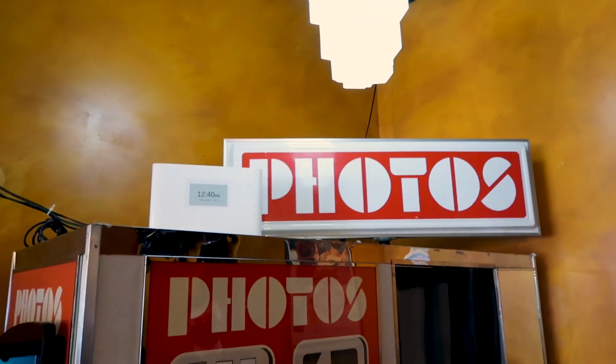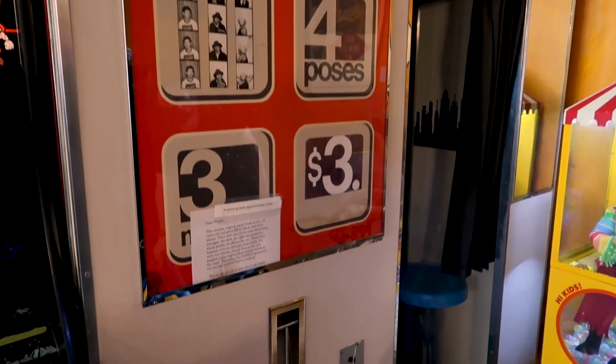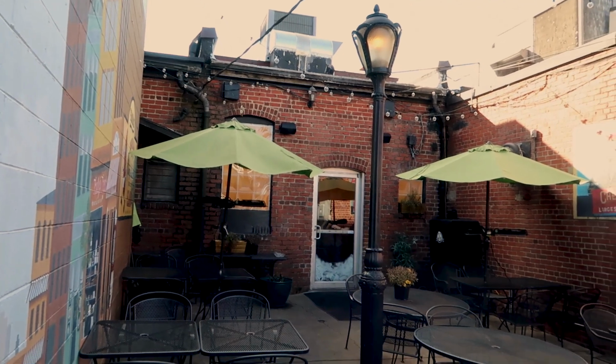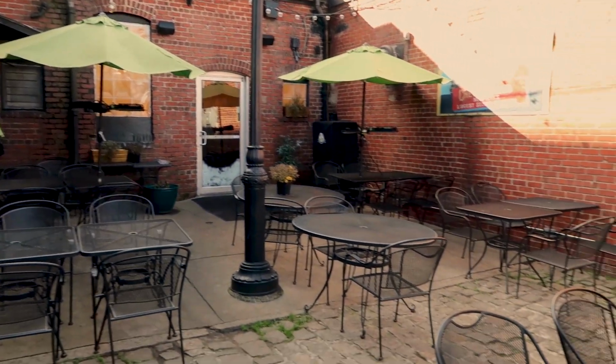So this is a very specific photo booth, and it has its own subculture in the United States. People travel all across the country, and they have a checklist to try to hit every one of these photo booths. They do have a really nice outdoor seating area, and the best part is it is heated, and they do have some music out here some nights.